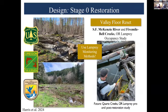And the one really good, hard and fast example we have of this came from a Stage 0 restoration project that ran on the South Fork McKenzie River and Five Mile Creek. They did this giant Stage 0 restoration, and they did a bunch of pre and post monitoring and occupancy modeling for lamprey, and showed really great benefits to lamprey distribution and abundance in the restored area. There's kind of a second stage of that that's happening in Forest Creek over the next couple of years. And Julie Harris has a paper, she works for Fish and Wildlife Service, putting this out just this year. It's the best white paper, gray literature we have relating Stage 0 restoration to lamprey conservation.